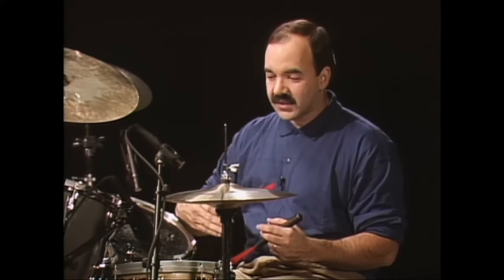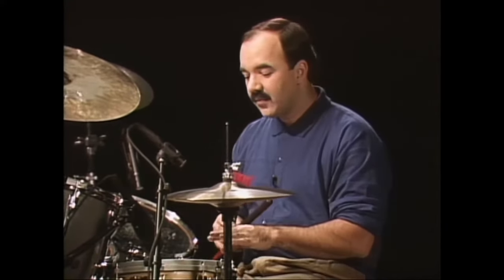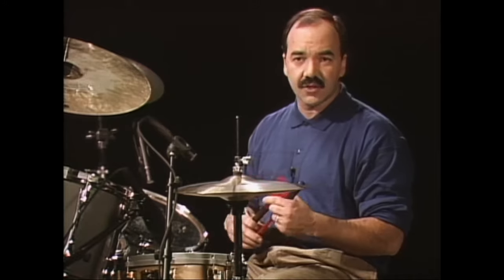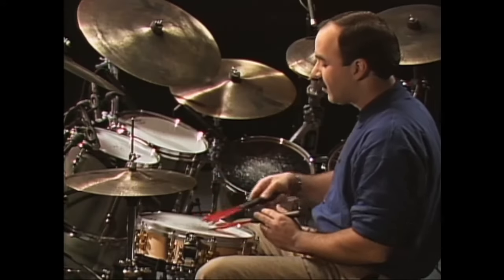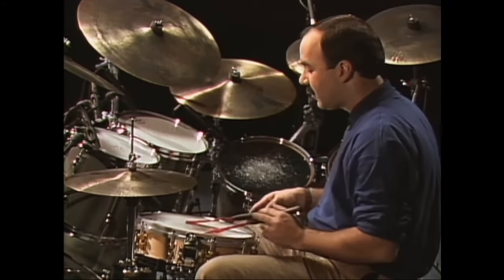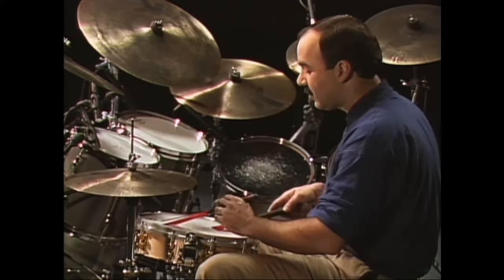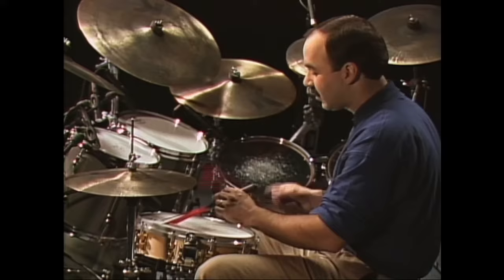You're going from a nice slow triplet mood to this double time. Well, maybe play the double time on just the snare drum with the brushes and keep the hi-hat in the original slow meter, for example. One, two, three, four, two, three. Okay, here we go.